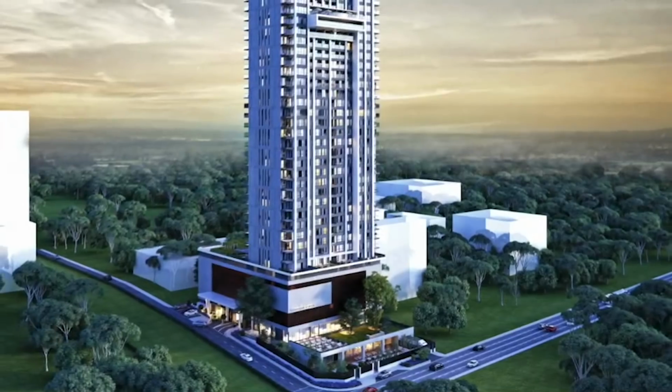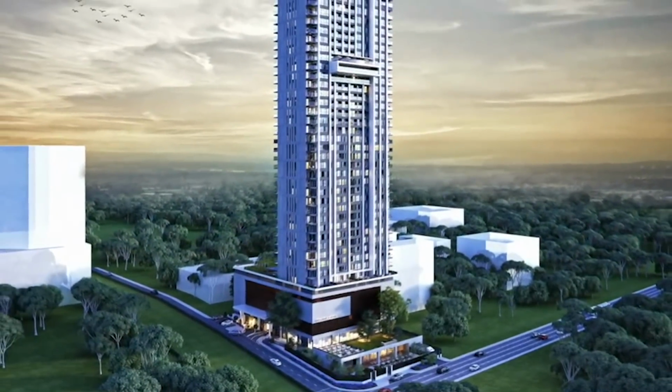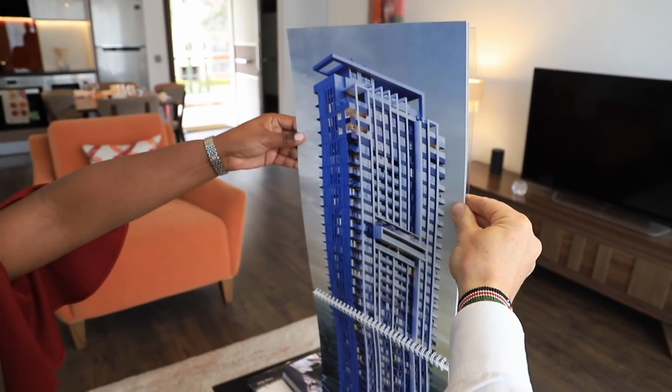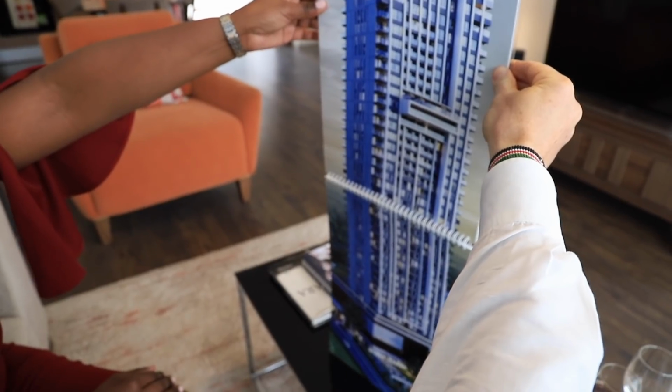So let's go through here, this is the gallery itself, and I'm showing you that. Look at that. That is beautiful. That is gorgeous. Isn't that magnificent?